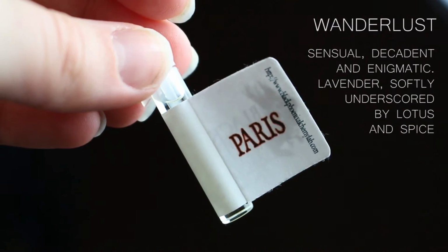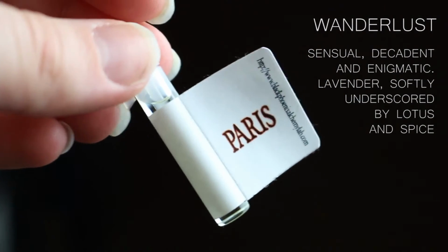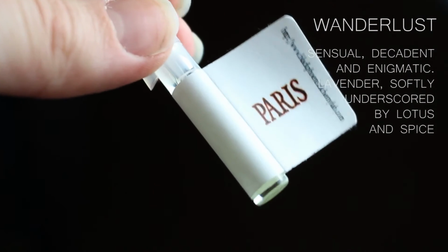Next is one of the lavender scents I got. I got two. The first one is Paris, which is from their Wanderlust collection. And this has lavender, lotus and spice in it. And I thought I liked lotus, but on smelling this, I apparently really do not. There's a definite lavender smell, there's a definite spiciness, and then there's a sweet floral in there that I just do not get on with, and I'm assuming it's the lotus.